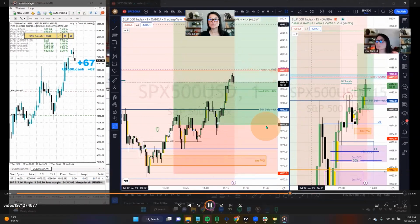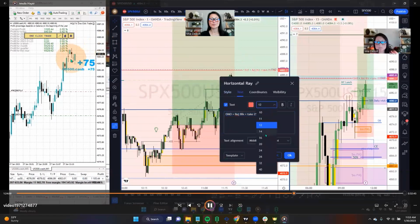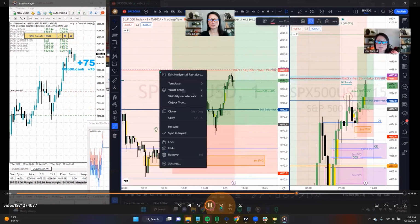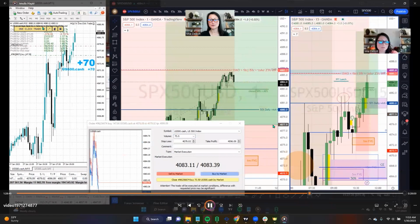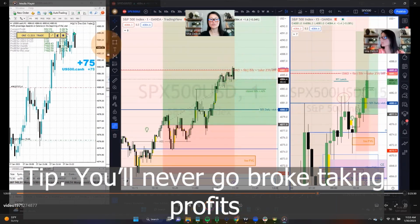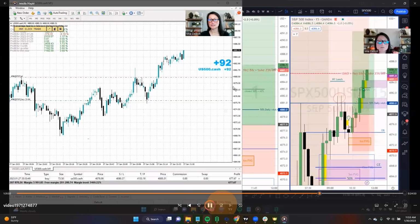Okay, so this rejection block and old monthly open is something that I had my eye on, and so this is somewhere where it might be sensitive, and so again, I'm looking to take another partial. So I like how price is just kind of stalling and not really creating that displacement to the downside, so that's a really good sign. I'm just going to fast forward this quite a bit because it does consolidate for quite a bit. All right, so I took another partial here. I took another 25% off. You can see I'm at 0.75 for the day, and we're continuing nicely.